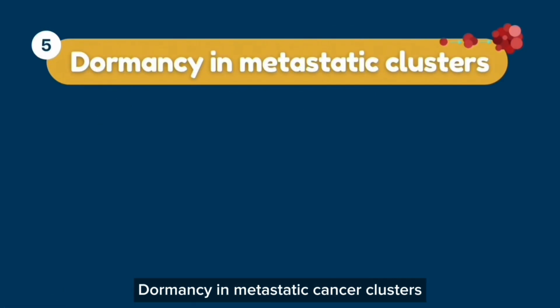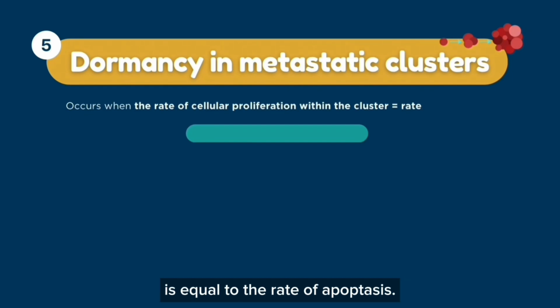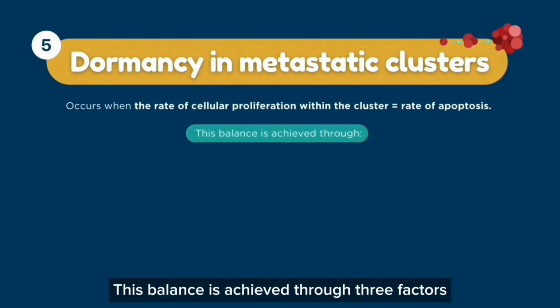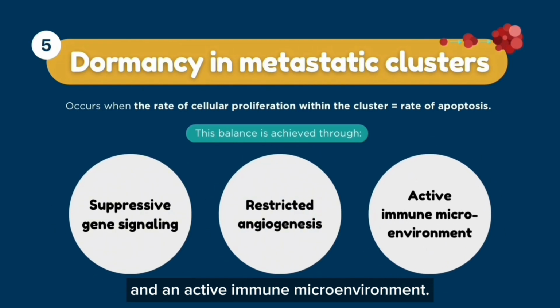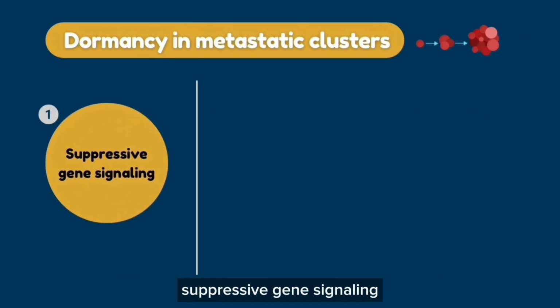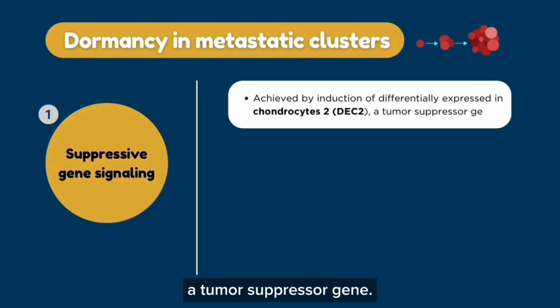Moving on to how dormancy occurs in metastatic clusters. Dormancy in metastatic cancer clusters occurs when the rate of cellular proliferation within the cluster is equal to the rate of apoptosis. This balance is achieved through three factors, which are suppressive gene signaling, restricted angiogenesis, and an active immune microenvironment. The first factor, suppressive gene signaling, is achieved by the induction of differentially expressed in chondrocytes 2, DEC2, a tumor suppressor gene.